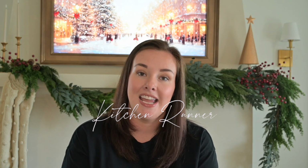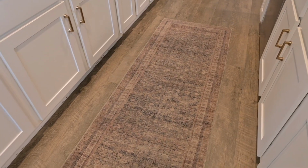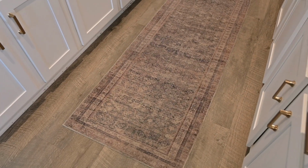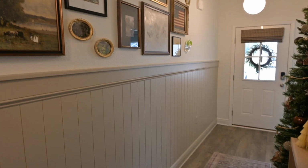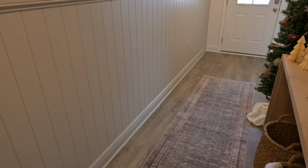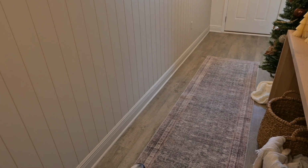Another Amazon home favorite I have is my kitchen runner, which is also the same as my entryway runner. This is a Loloi brand, and I don't remember the exact name and color of the rug, but it is one of my favorites. I would probably buy it again if I needed to. I love this rug. It's super soft, it's squishy, perfect for a kitchen rug, but it's easy to clean. If you had to spot clean, that's easy to do.